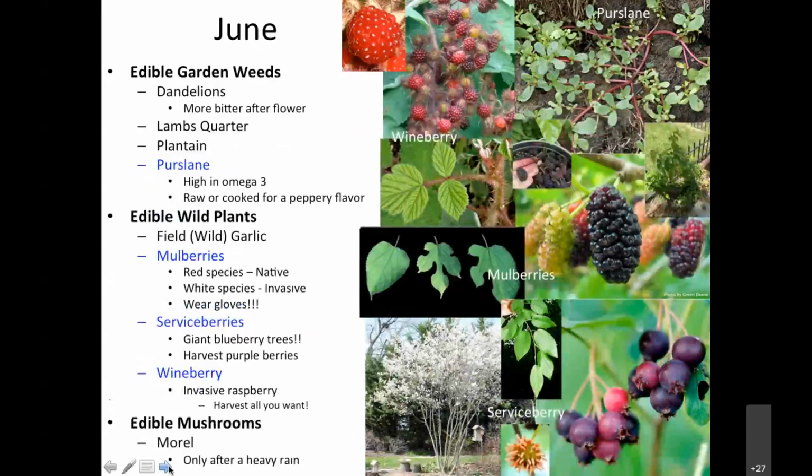And then June is when I get really excited because we're starting to hit berry season. We're exploding with berries in June. Sometimes it's early July, but I think you could start looking for a lot of these things in June. So we'll talk real quick about a new herb, a garden weed that's emerging before we get into berries.